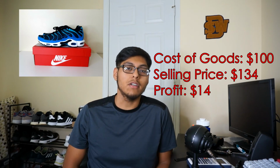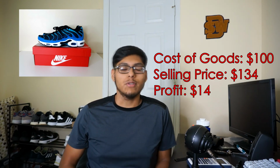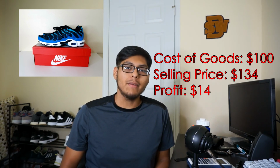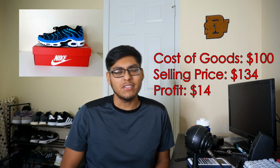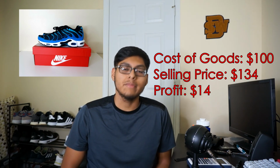And then moving on to some Air Max Pluses that I picked up at Nike for $100. They were not too good of a pickup. They looked real nice, but I picked them up for $100, no discounts or anything. I sold them on eBay for $134 or $135. I made a $14 profit from selling the shoes.